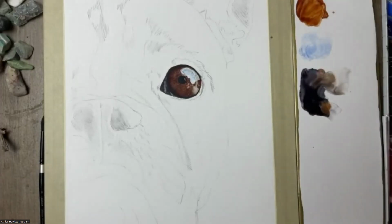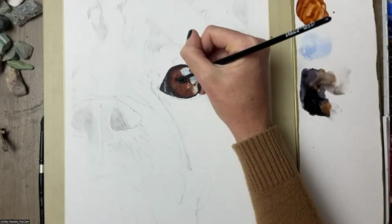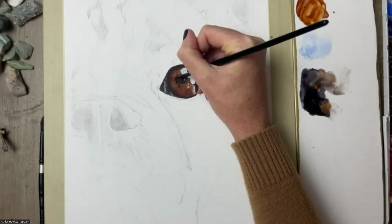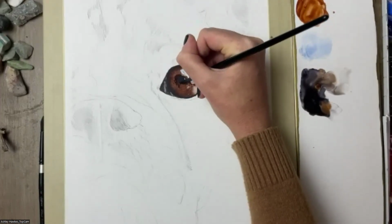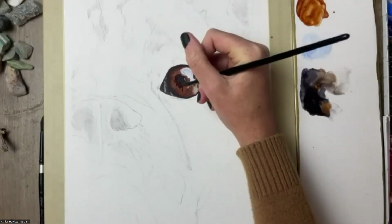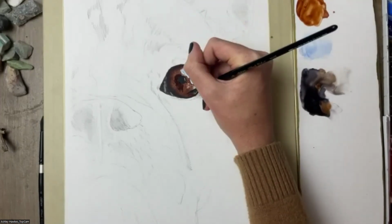Okay, I'm looking at my reference photo and I'm seeing around the pupil, there's some dark, so I'm gonna keep going. And I normally work really fast, so I'm trying not to go too fast for you guys, but I can get an entire pet portrait done in about an hour and a half, 2 hours now, where it used to take me like a week because I was walking away out of frustration and wanting to burn it.